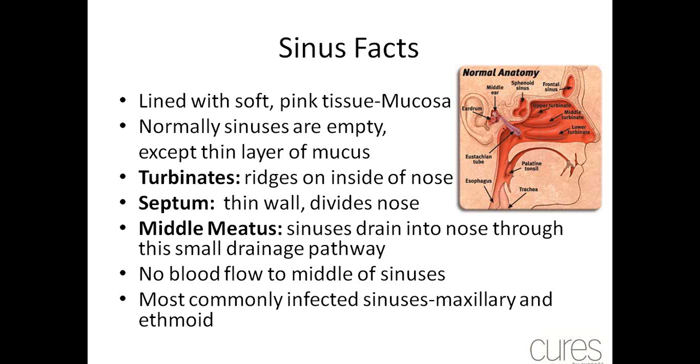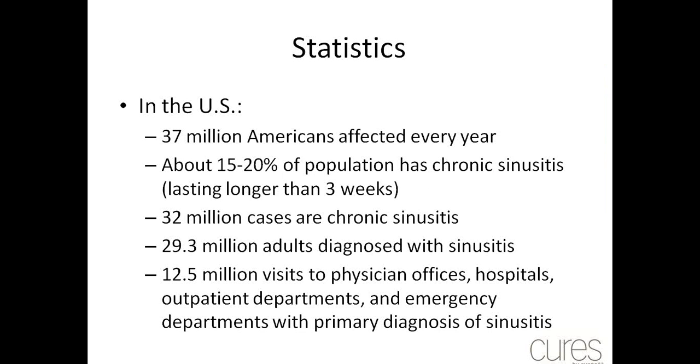We have the septum, which is the thin wall that divides the nose into the right and the left. We have the middle meatus, through which the sinuses drain into the nose via this small drainage pathway. There is no blood flow to the middle of the sinuses, and the most commonly infected sinuses are the maxillary and the ethmoid.